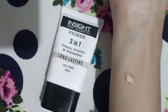How to use? Apply moisturizer before the primer. You can skip the moisturizer. Use your fingertips to apply and blend. Wait for the primer to dry, then apply the foundation.